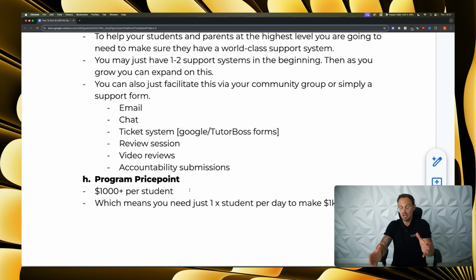And in the beginning, some people might need to start a little bit less, because you might need to get your sales skills built out. You might not have done this at all. And so you might need to take in a few students as you get started with this at a slightly lower price point. And that's absolutely fine.